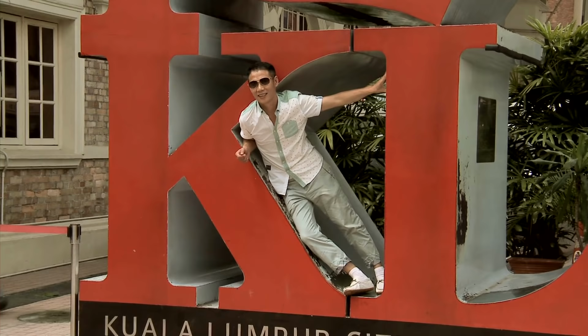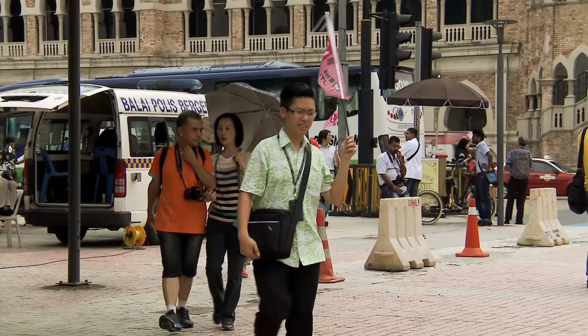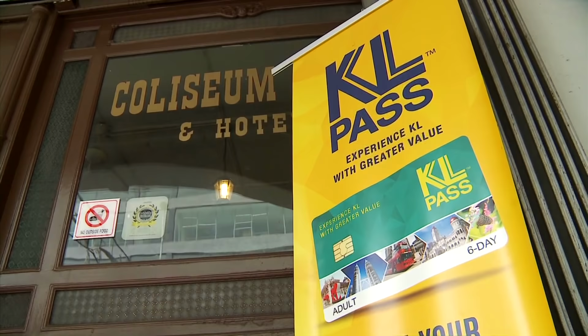The KL card works much like a prepaid credit card. You get the choice of a 1 or 6 day card, and that gives you a discounted entry to a number of attractions. The more you use it, the more you save. It also doubles up as a discount card at many restaurants in the city. So, let's give it a test.